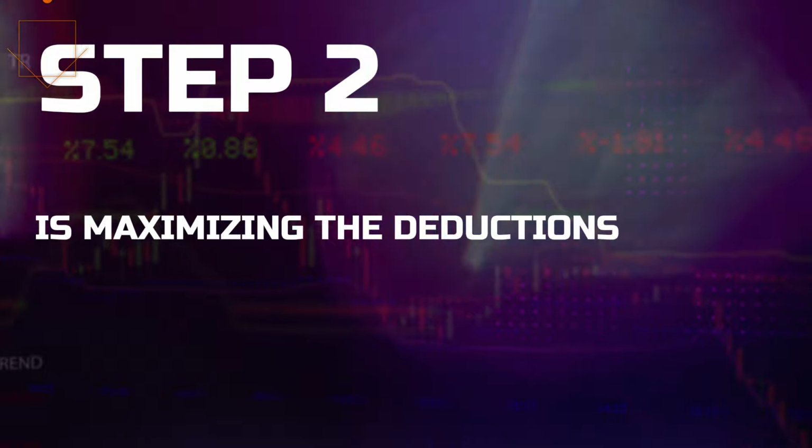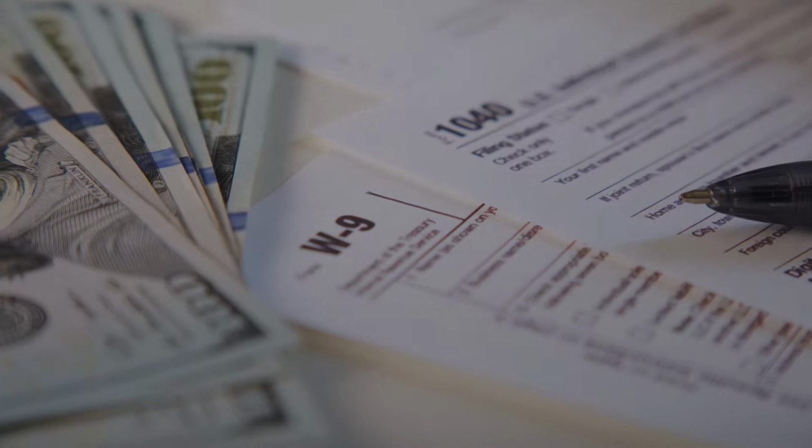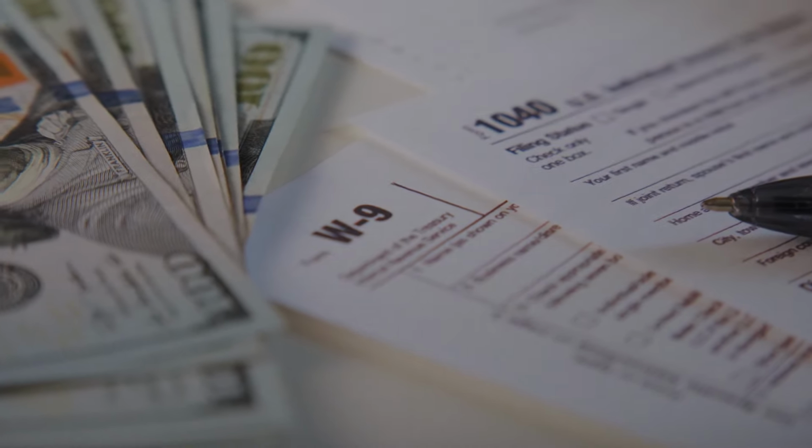So the second step now is maximizing the deductions. Now that you have identified how much you are expecting to receive in profits, let's take a look at all these deductions that you have and what we can maximize on. What are some of the things that we're not deducting that we can take advantage of? In this step, I would like to share with you some of the deductions, and if you haven't taken advantage of them, it might be very helpful, and you can start taking advantage of all these deductions. There are a lot of different deductions you can take.